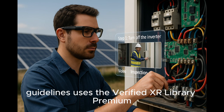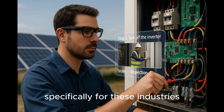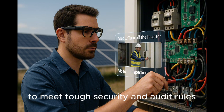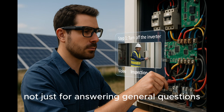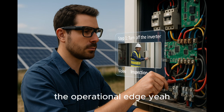Right. GuideLens uses the Verified XR Library Premium. This knowledge isn't just scraped data, it's content written by experts specifically for these industries, designed from the ground up to meet tough security and audit rules in places like defense, pharma, energy. The knowledge is built for compliance, not just for answering general questions. And delivering that specific verified knowledge hands-free. That's the operational edge, yeah.